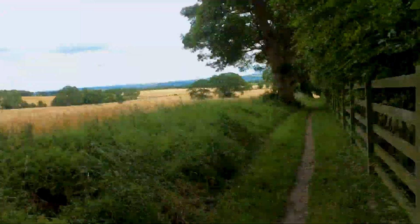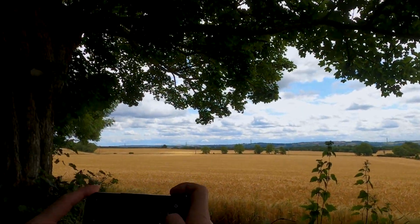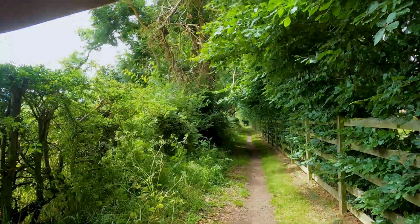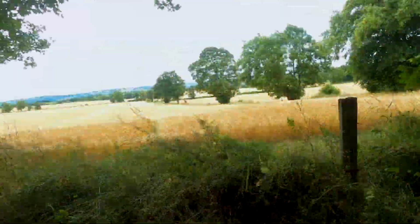From here, it was a long, beautiful day walking these gorgeous English country lanes along all these farm fields. You really got a sense of the countryside and also these gorgeous old paths that line the fields.